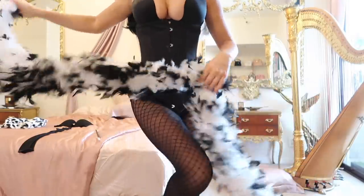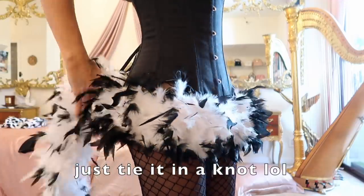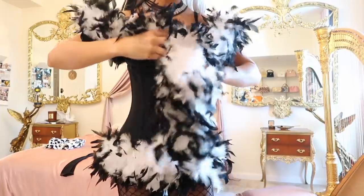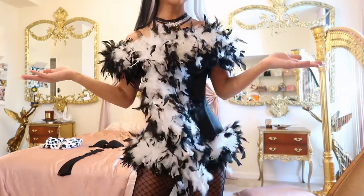So then to make this into kind of a dress shenanigan, I just took the feather boa, put it around my waist and tied it in the back. Obviously you could stitch this to the bottom of the corset if you wanted. I didn't feel like doing that because I'm gonna reuse this, but this is the easy no-sew version. Literally, I just rolled that around my shoulders, took the straps down, and then voila, it looks like a little dress.